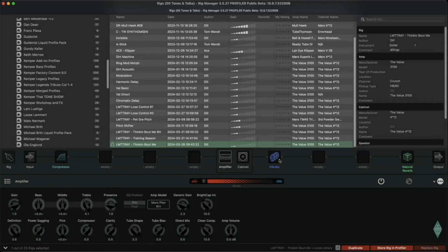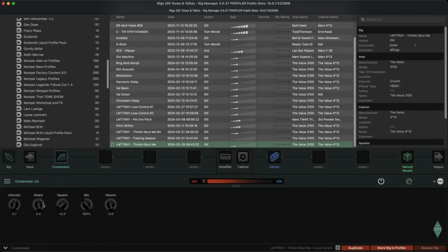You were right, it's a vibrato effect on that, but very subtle. Then a clean guitar tone compressor, which grabs quite well, squashes at plus 2.0, mix at 100%. That gives you the play feel when you play soft, the tone is stable, and you don't need to hit the strings very hard to get that tone.